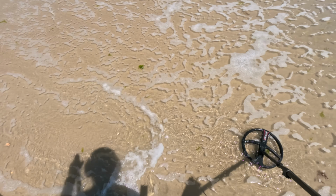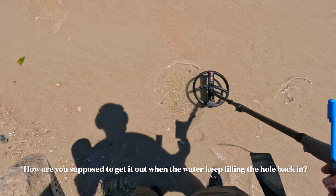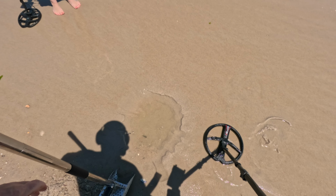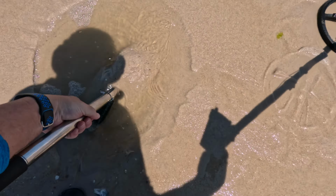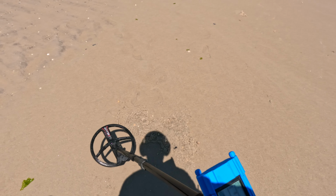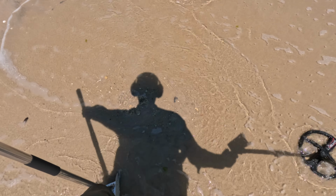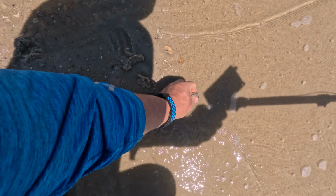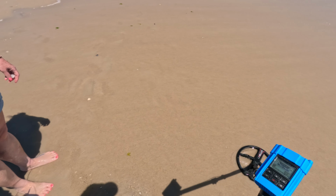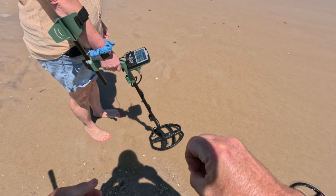So I'm going to keep digging. How are you supposed to get it out when the water keeps filling the hole back in? That's a good question. Perseverance. I got it out. That's all right. And there it is, I think. Is that it? Piece of metal. Again. Yeah. But it was in a pretty deep hole. Here. 46. Yeah.